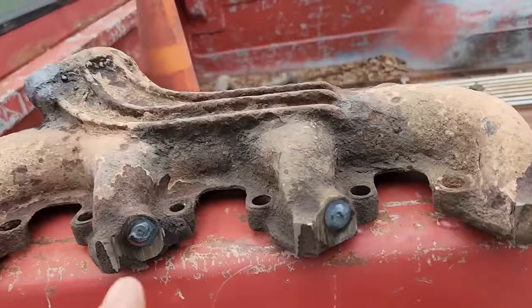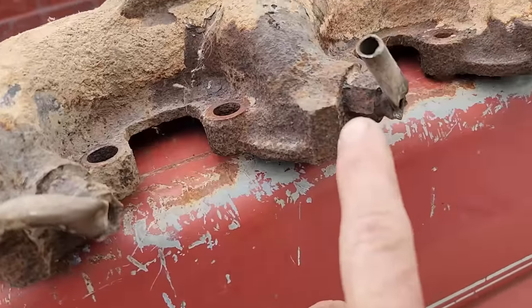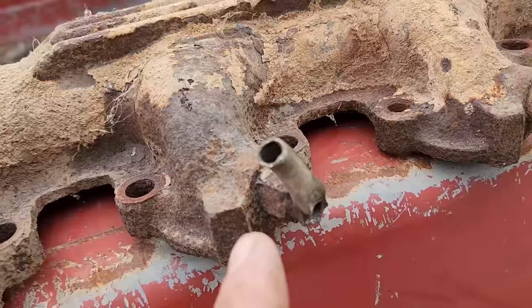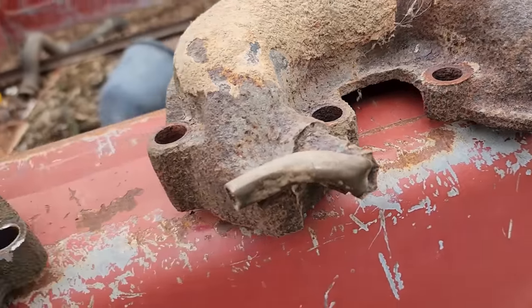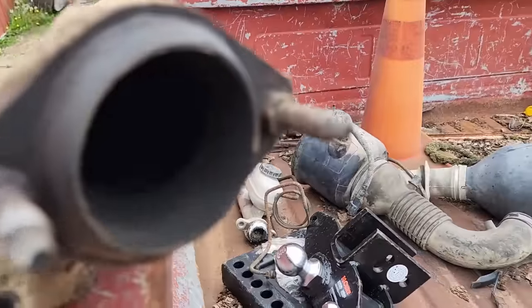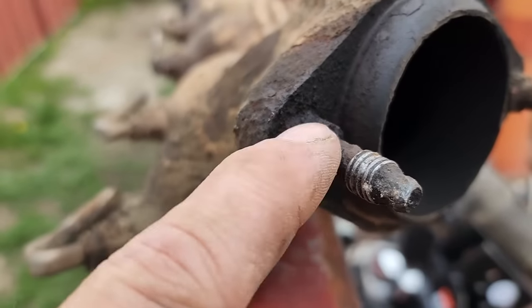But in the process, while I had this one out, I went ahead and cut all these damned annoying things off. They weren't really causing a big problem. They were just annoying, and even lesser so, I hated the way they looked. So these studs came out pretty easy with some heat. These ones are going to be a little tougher because I don't know what I'm going to have to grab onto that.